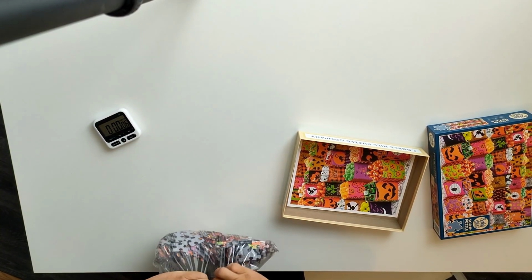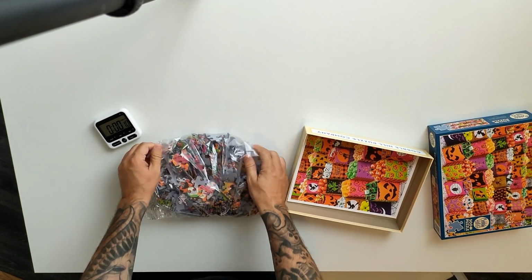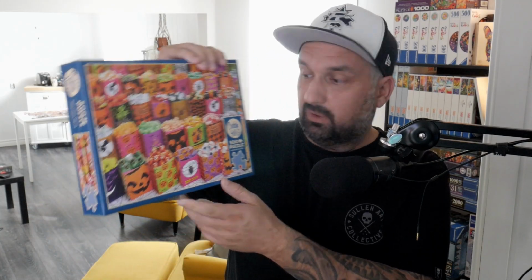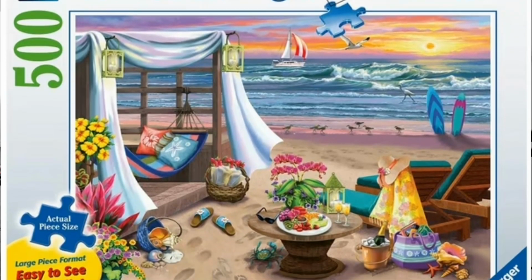I got caught by surprise as soon as I opened the box, guys. Two things I noticed. First, these are large pieces, guys. They are large pieces, like pretty big. And I did not expect that because it doesn't say anywhere on the box that it's gonna be large pieces. You know the Ravensburger, they have 500 pieces, regular pieces, but they also have these 500 pieces, large pieces, but they have a huge yellow puzzle piece and it says large pieces. So you know when you buy if it's a normal one or a large one.